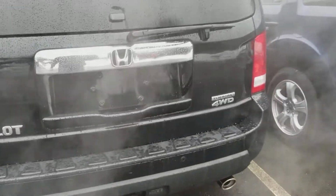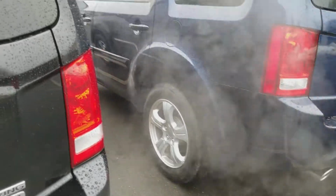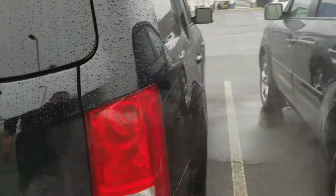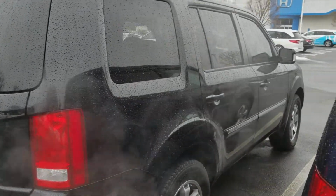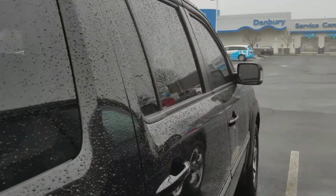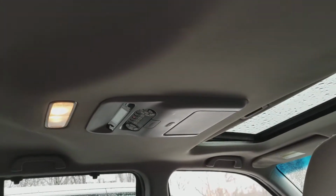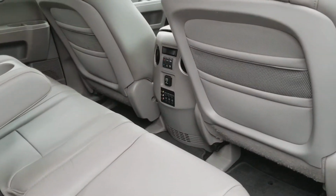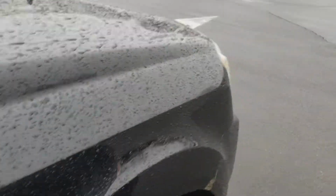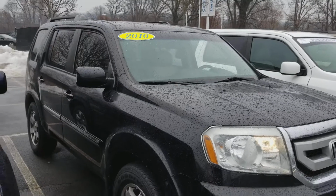Power liftgate. It's a touring package, which is a fully loaded equipped vehicle. And of course it does have a rear entertainment system. Rear controls for rear passenger comfort. And it is the 2010 Honda Pilot.